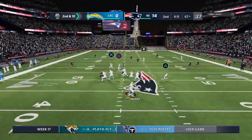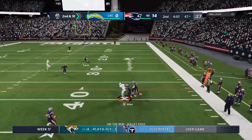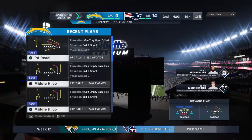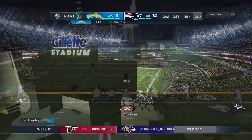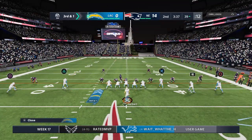Off the play fake to Eckler, it's Herbert. Eluding the pressure right. And this is caught. First catch for Keenan Allen. 9 yards, not quite enough, and they'll be left now with 3rd and 1. This is 3rd and 1. Very likely 4-down territory, even if they don't get it, though.